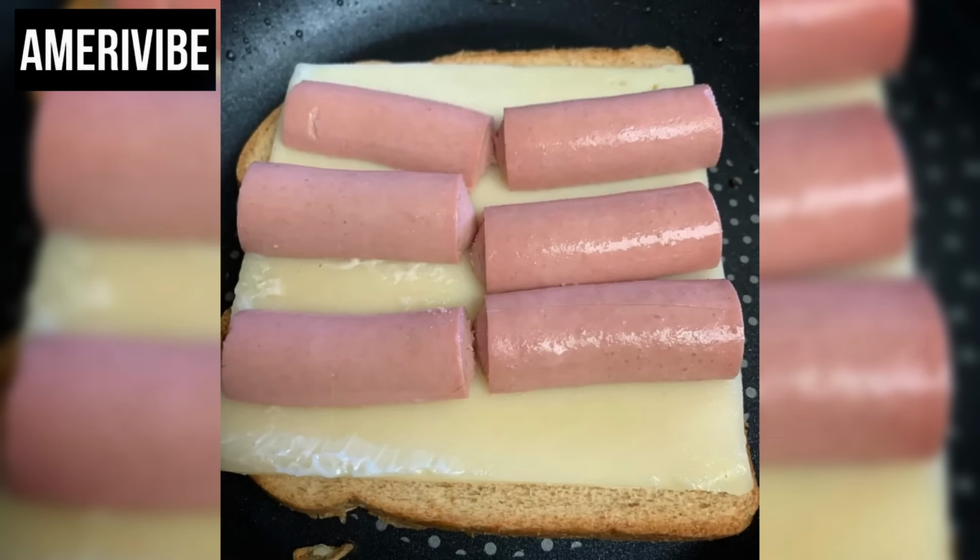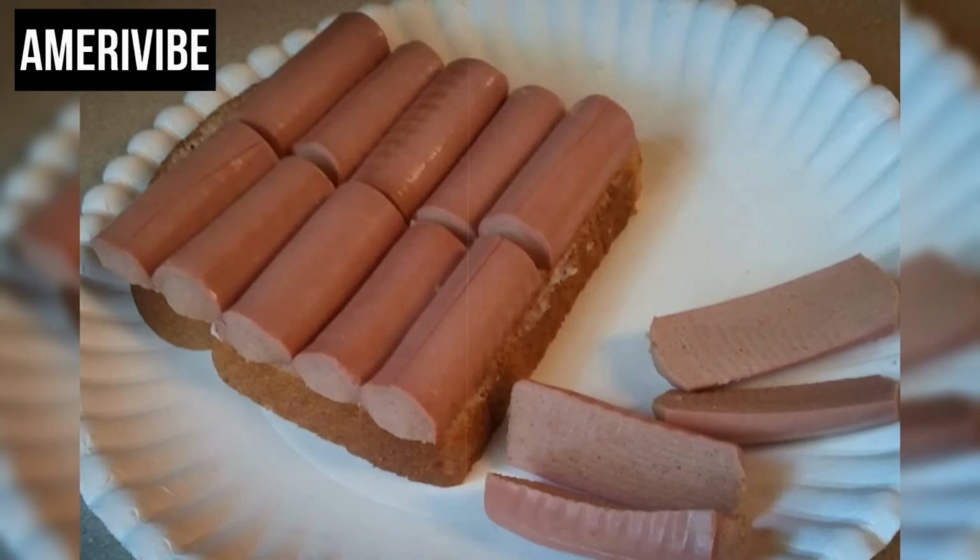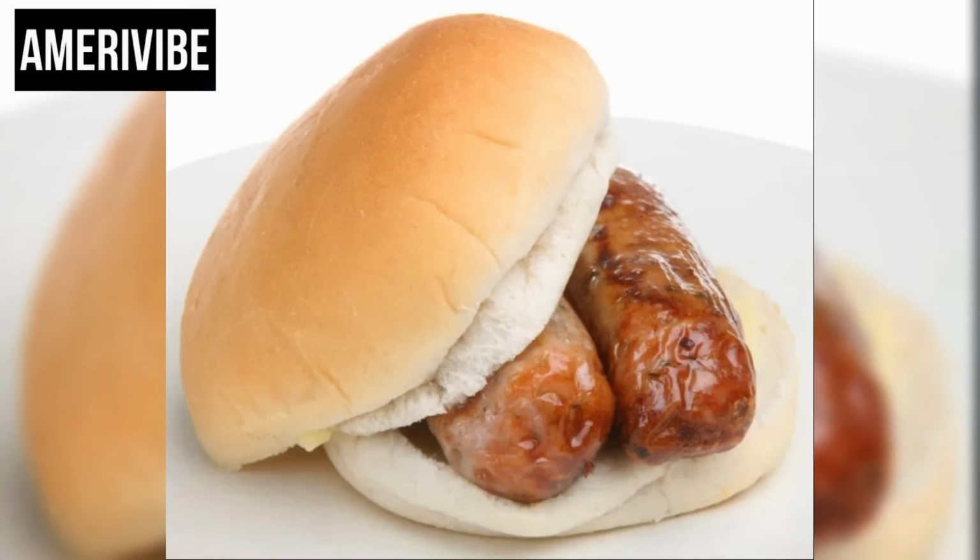Vienna sausages, originally from Austria, are small canned sausages that gained popularity in the United States due to their affordability and long shelf life. These sausages are typically made from a mixture of pork, beef, and chicken, finely ground and encased in a soft, thin casing. They are known for their mild flavor and tender texture.